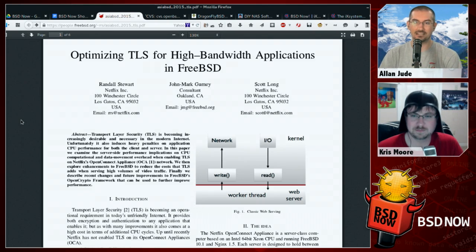But then, after the Snowden revelations and so forth, they decided that they wanted to do everything over HTTPS. And so this adds a whole other layer of complexity. Yeah, that's a huge layer of complexity there. Previously it was thought that with TLS, they just didn't have enough CPU power to be able to encrypt all 40 gigabits of that traffic all the time.